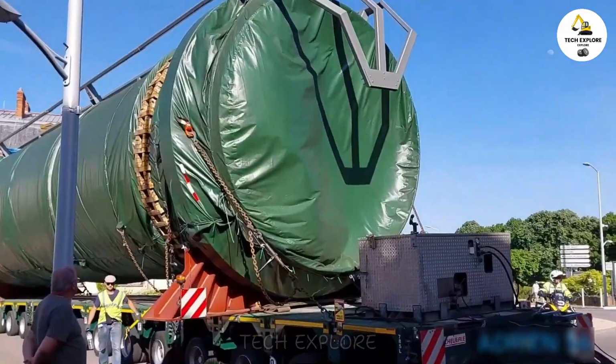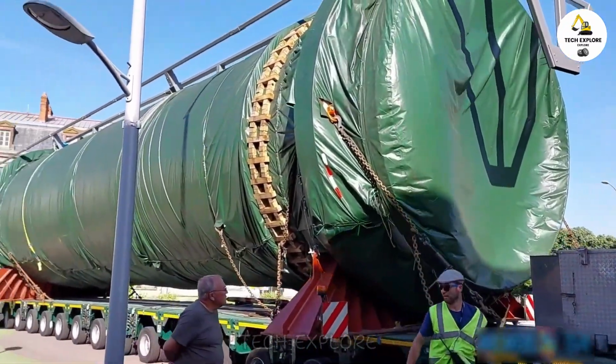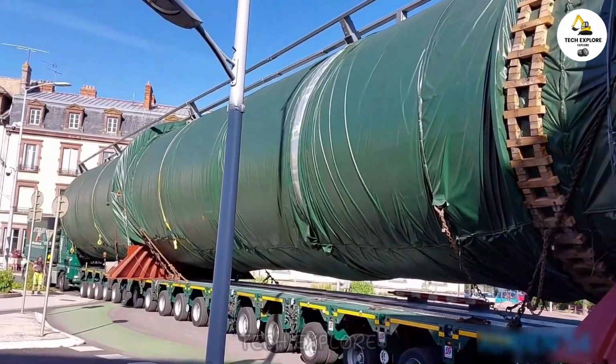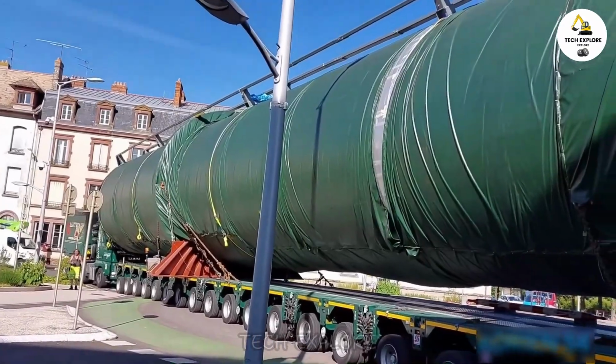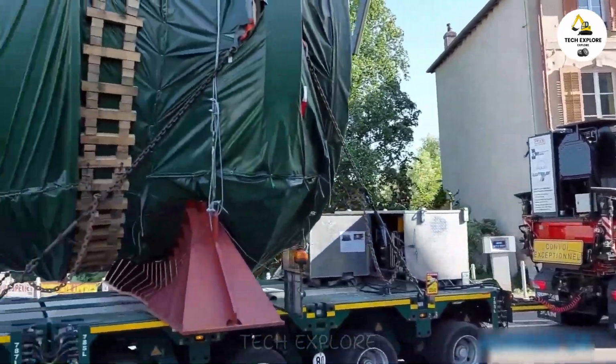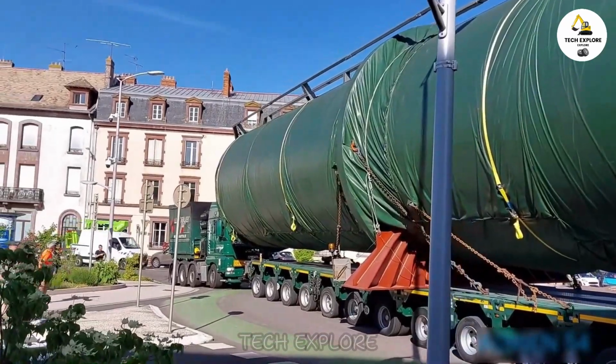Slowly and carefully, the convoy navigates through a narrow street in the city. The gigantic cylindrical cargo is placed on multi-axle trailers, with a staff member walking behind to steer remotely. This is an impressive display of engineering and precise coordination, capturing the attention of the local residents.